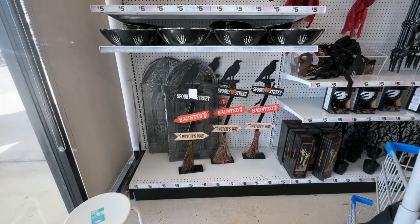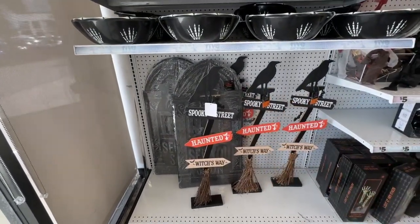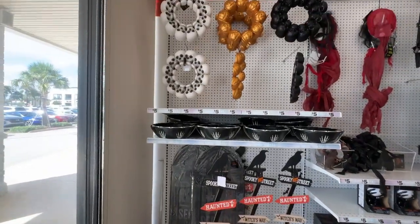Added in Five Below. Haven't been in there for a while. Just thought it'd be kind of fun. It's right next to TJ Maxx. So let's go in, see if there's anything in there we could bring to Disney or for the weight room. So I noticed right away they have some little signs here. Now I actually might get this for my front porch area. I'll show you. For $5, it's cute.